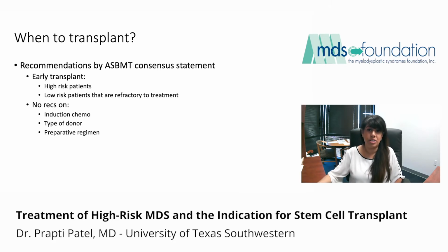So it's very important to tease out when is the correct time to transplant somebody. When is the time that we know that the risks of the transplant are much less than the benefit that the patient can get with a bone marrow transplant? The American Society of Bone Marrow Transplantation actually put out a consensus statement a few years ago talking about when patients should get transplanted.